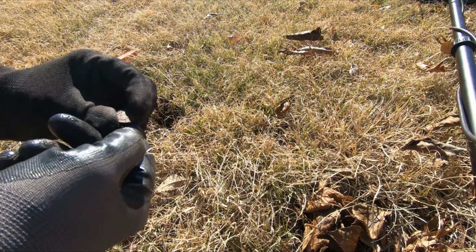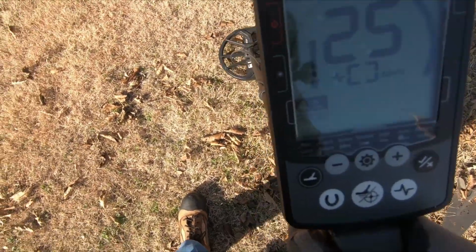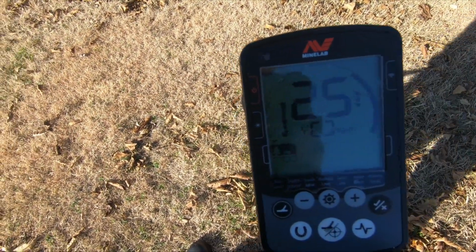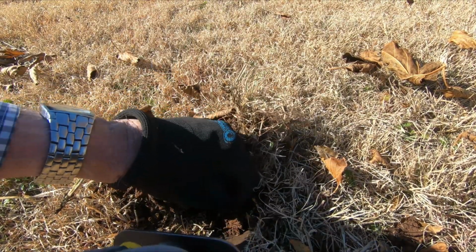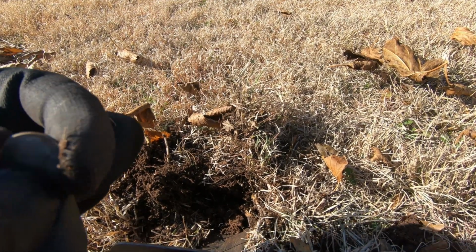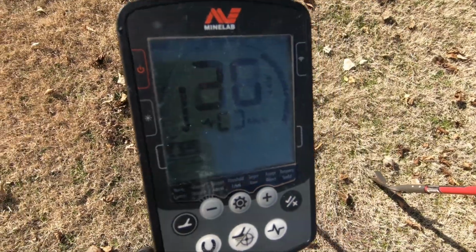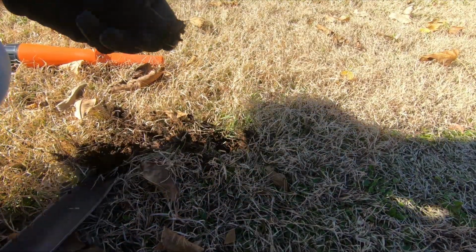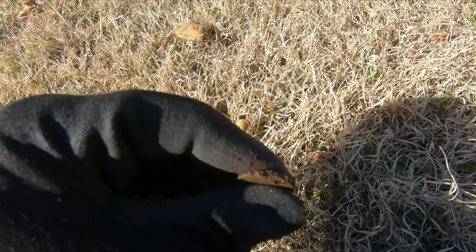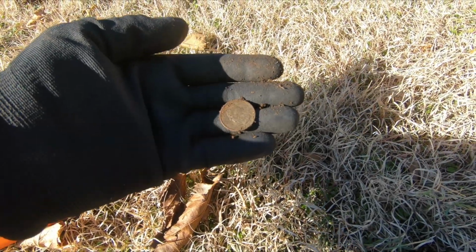There it is. A little Roosevelt dime. Well, I see it right there. I wonder how many times I hit it with a... Looks like a Roosevelt. There it is, I think. I'm going to get in the sun here. Wow, looks like an older quarter. Not sure, I think it's 1999. Still, that's great.